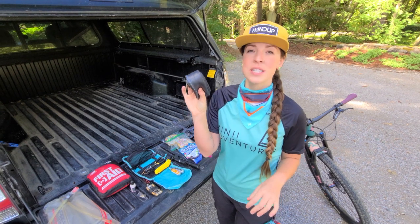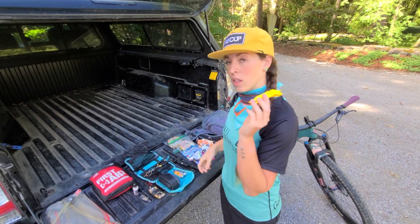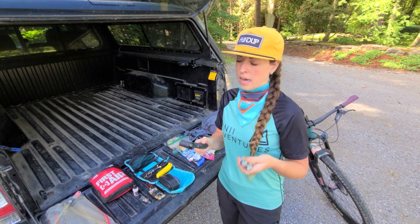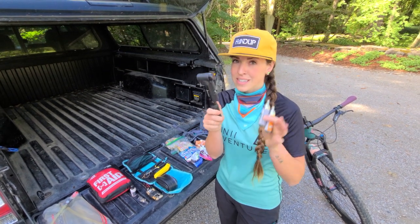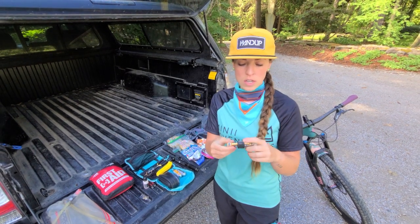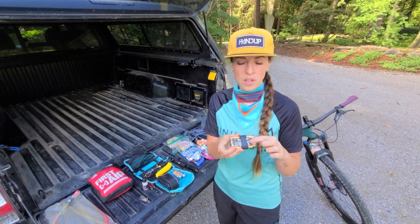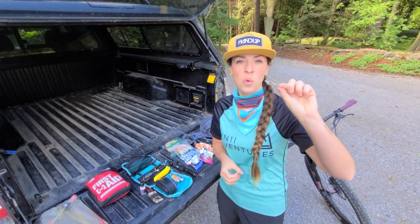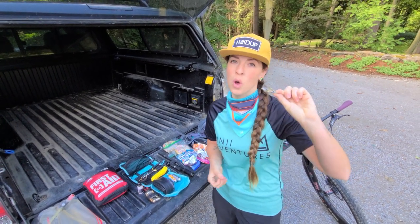A tube, specific to your wheel size. Tire levers. CO2, it's a quick way to reinflate those tires, but a pump just in case, because you never know. A good multi-tool. So I have a full set of Allen keys on here, a Torx, but another little bonus one in here is a chain breaking tool, power link that is specific for your drivetrain setup. There's a lot out there, so they don't all mishmash.